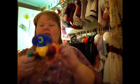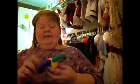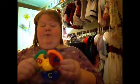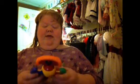And then my husband saw this, and it makes noises. And it has a duck, a cat, a dog, and a duck. And then it has ABCs on this side. And they move and turn and twist. And I thought that would be cute for Phoebe also. Well, and I can use it for Fiona. But mainly Phoebe. And then I got some clothes.